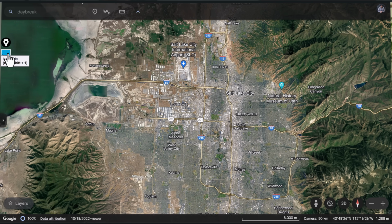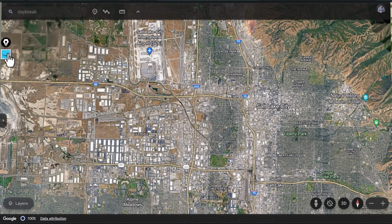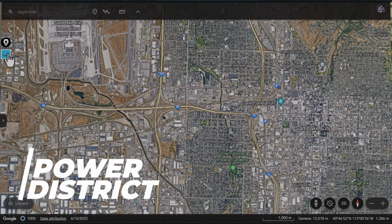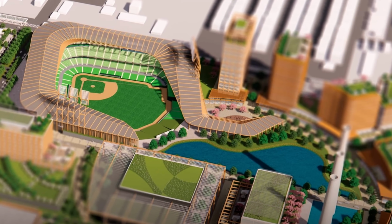Okay, and there's one more thing I wanted to make note of. Up here in between the northwest and the northeast quadrant, right here near downtown Salt Lake City, lies an area right here that is called the Power District. Now, the Power District is all over the news right now because Salt Lake City, specifically the Miller Group, is trying to get a Major League Baseball team right here to the Beehive State.